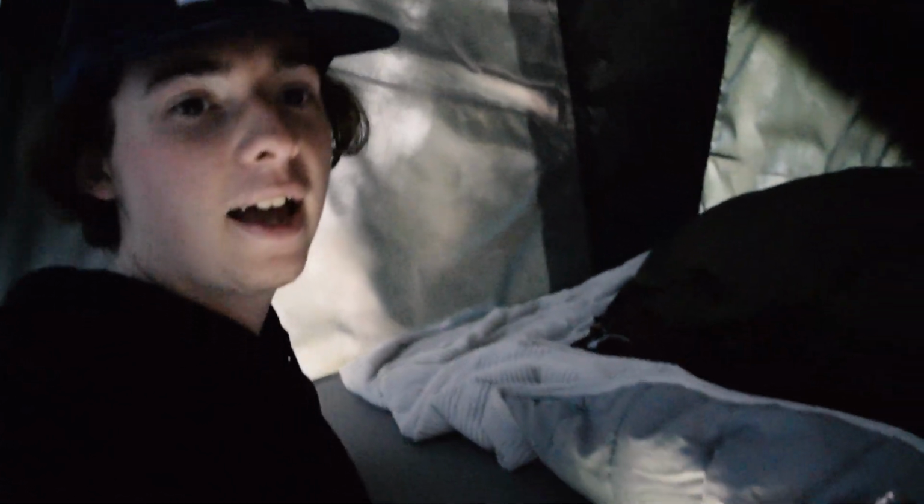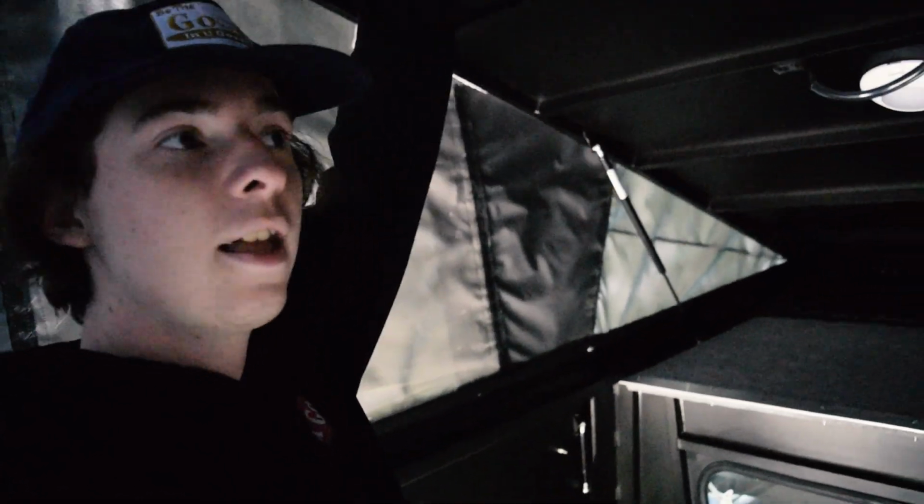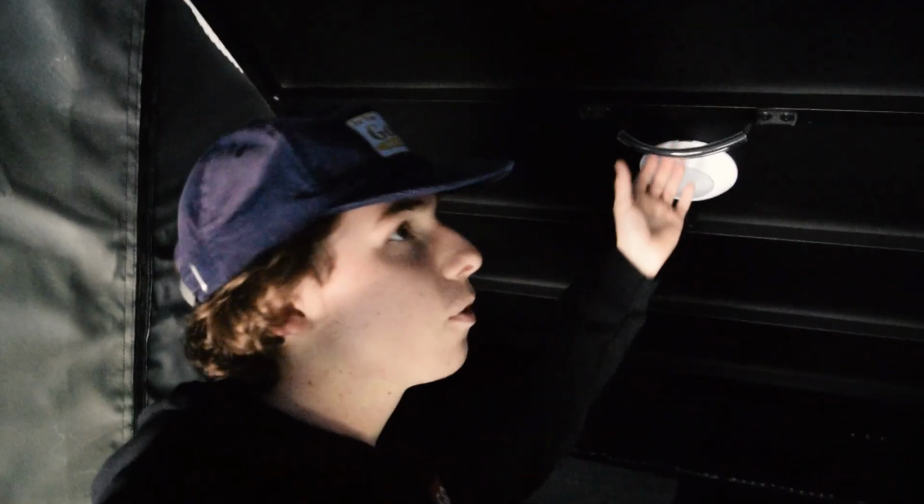One of the coolest things that comes with this camper factory is the fact that the bed platform is on struts. So now you have a full living space inside of the camper, and you can do it with one hand. It literally takes no effort at all.